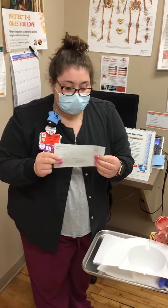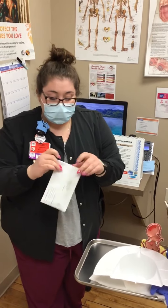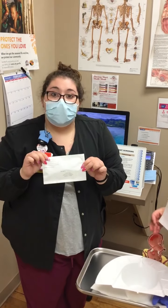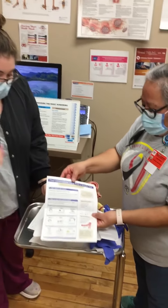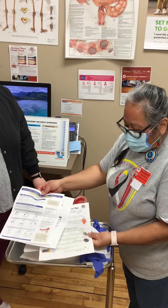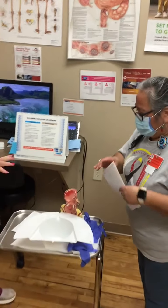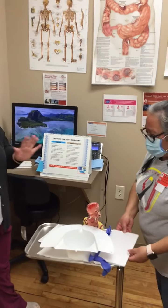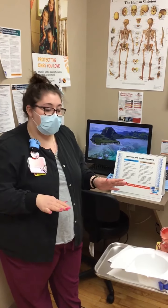So once you poke 6 different spots of the stool, you'll put it back in here, screw it on, and then we have this pre-addressed envelope. Place it in there, seal it shut, and then you can pop it in the mail back to the clinic, or if you're coming to the clinic, you can drop it off. And there's a couple of informational pieces that you'll be receiving as well, so take some time to look at all of this information as well. So this is the FOBT, the easy do-it-yourself at home yearly screening.